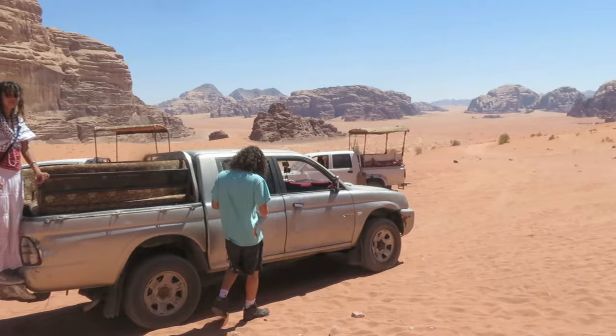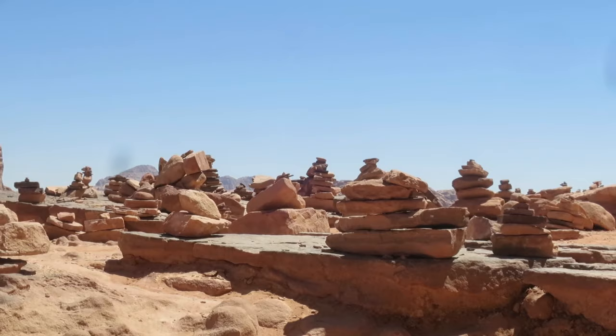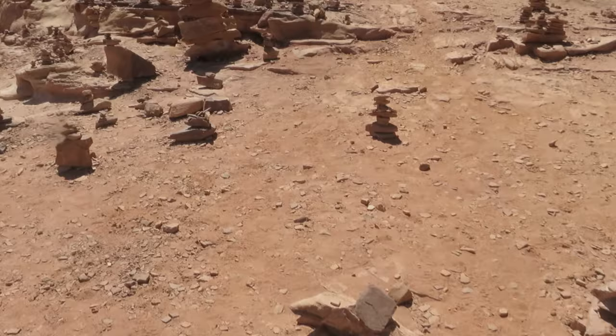Pit stop at this place where they say that Lawrence of Arabia is still there. It's officially the biggest garden of prayer rock stacks I've seen. Even more than that one time in Nepal. Oops, I just killed one. I hope they will forgive me.